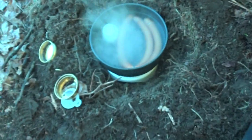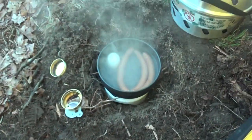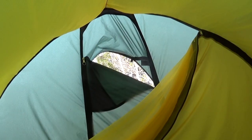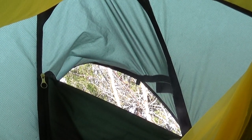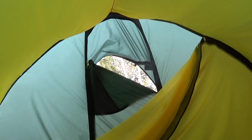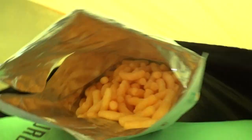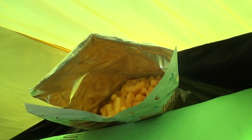The steam goes up here and out here, so everything is working perfectly. It is finally time for brunch. I have some hot dog buns here. I'm gonna put the hot dogs in the buns and eat. This is a good brunch. That was a good brunch. I have one dog left, then I'm gonna eat the egg, then I'm gonna consume some cheese doodles. And it's gonna be good.